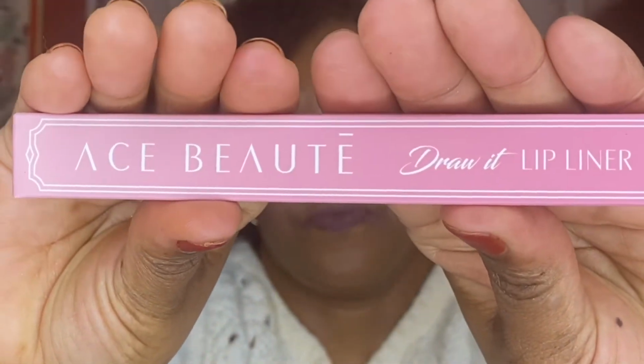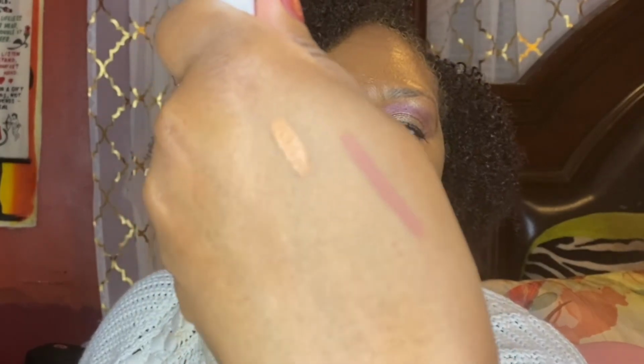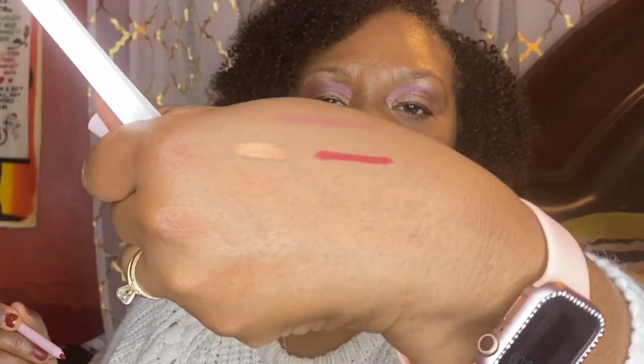And the next item is Ace Beauty Draw It Up Liner Duo. And this is what the packaging looks like. It's cute. And I'll take it out. Oh, it's dual. Okay. So here we go. This is pretty. I don't know if you guys can see it, but that's what it looks like. And the other one, this is bright. It's a little brighter. It's a red one. Red is pretty.